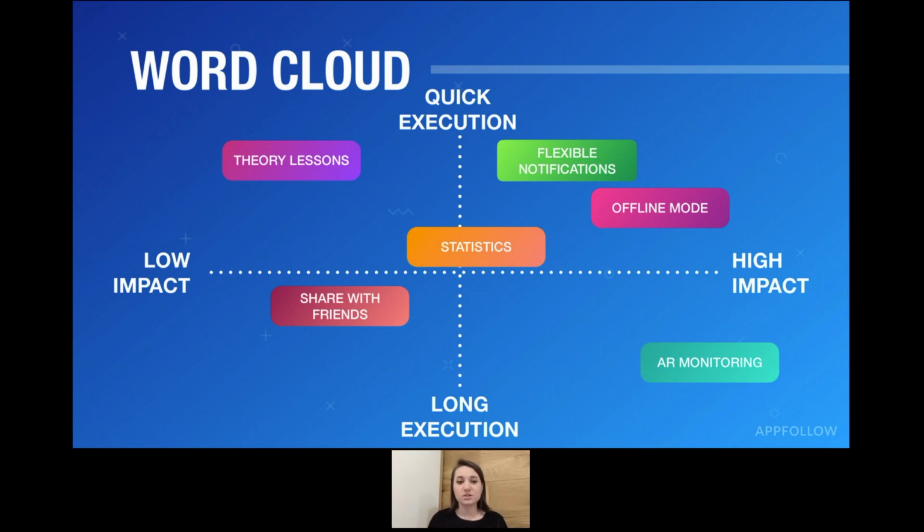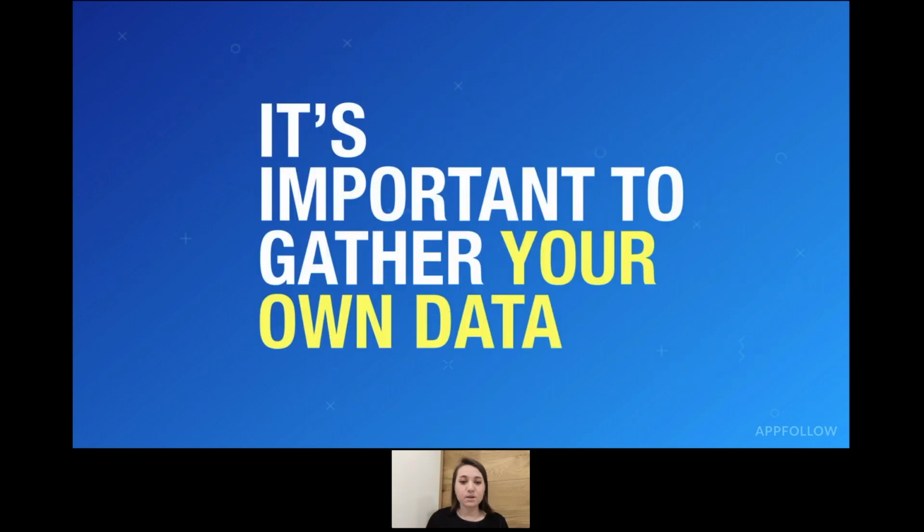Generally, the graph itself isn't that important. It's important for you to ask yourself these questions, because before picking features for the MVP, you need to think about how long the execution is and how much impact it has. With this in mind, the MVP should be quick. For example, in the fourth square we have AR monitoring, which sounds like a huge, nice feature, but it's long to execute without having a high impact. You shouldn't make that an MVP, because you're putting yourself at risk that it would take a huge amount of time. So you generally go for quick execution, high or medium impact.